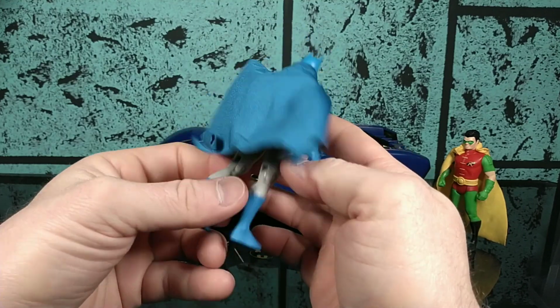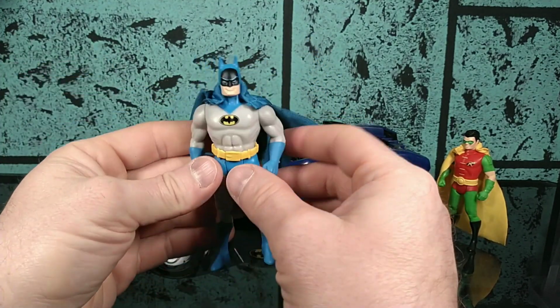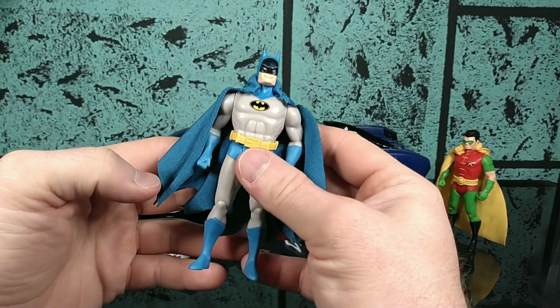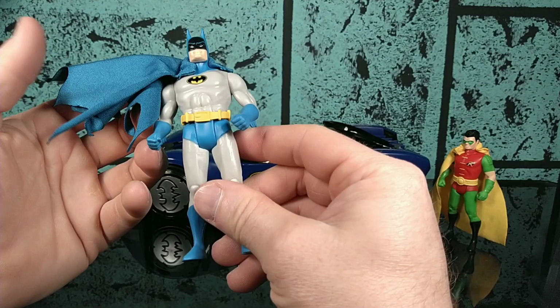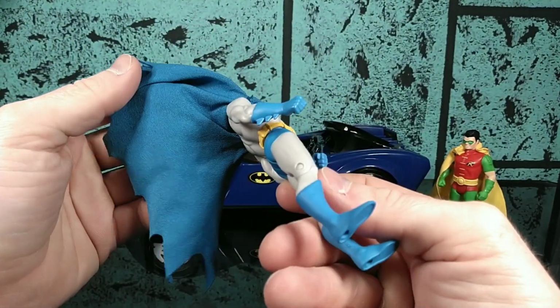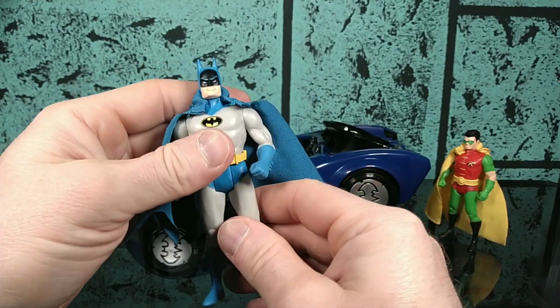You're not exactly going to get perfect paint apps and articulation from these guys. But anyone who bought the first wave of Superpowers with Batman and Superman will immediately notice the difference in this cape. This cape is a lot more free-flowing. This is a softer cloth fabric. There were no tabs holding the cape in place, so you don't have to worry about that big giant hole that they put through the cape.